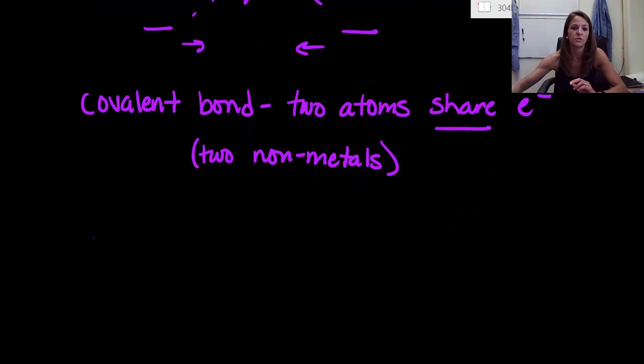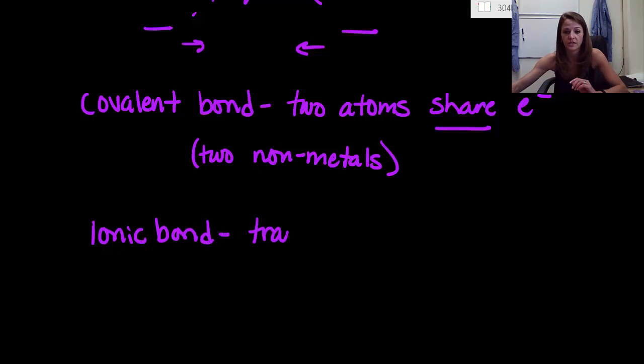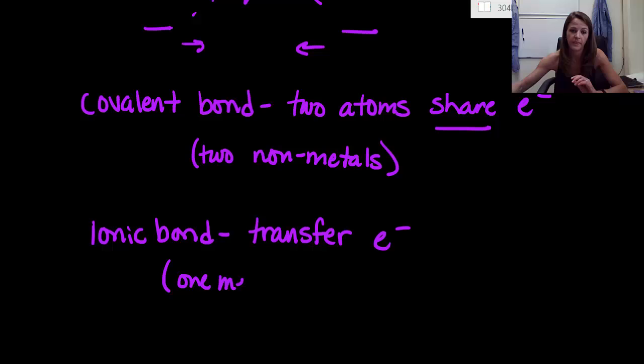The opposite of this would be something called an ionic bond. Now, an ionic bond is when two atoms come together and they transfer their electrons, okay? And this is, again, not always, but often, one metal and one nonmetal.